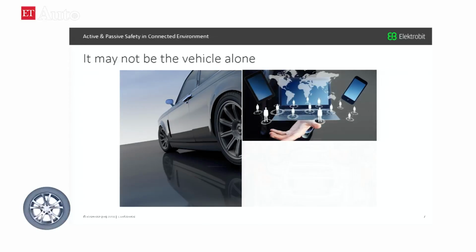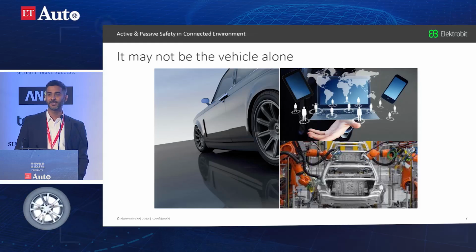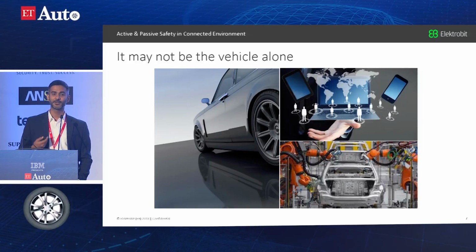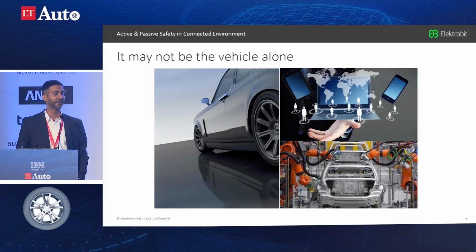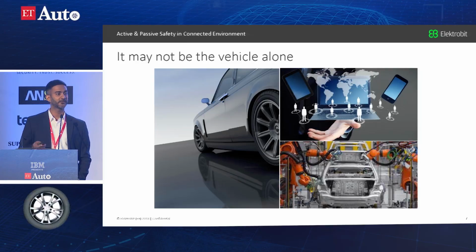Unfortunately, it's not just the vehicle alone. So the moment you get to the security/safety island, you have to talk about what happens outside the vehicle as well. So the example that I gave, that you're cruising on a highway, now let's exaggerate that a little bit further. What if for some strange reason I decided to also update my, let's say, my braking software at the same time? So I'm driving on the road, just like you have your software OS updates.